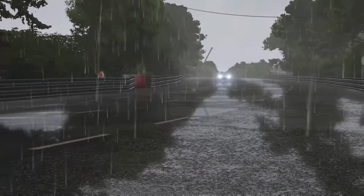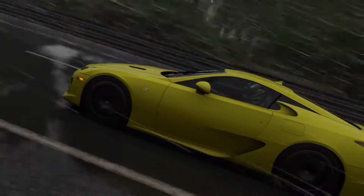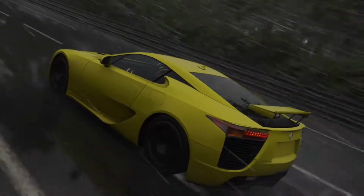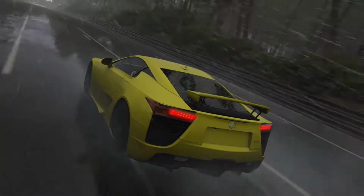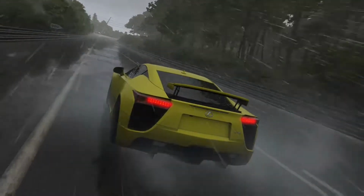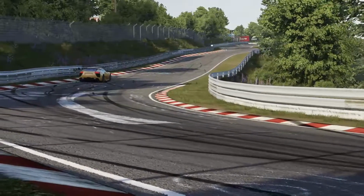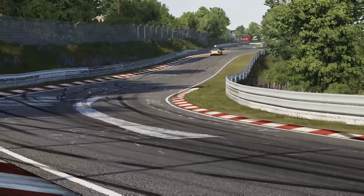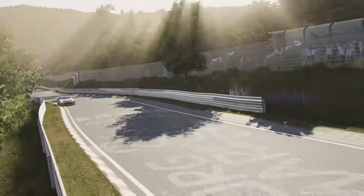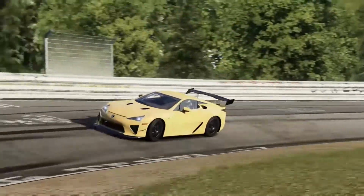Yeah. But, in case you thought that all those laps of the Nürburgring were pointless, Lexus is here to prove you wrong. Because they made a little package on the side called the LFA Nürburgring Edition. It had 10 more horsepower, 563 horsepower, and was even lighter.